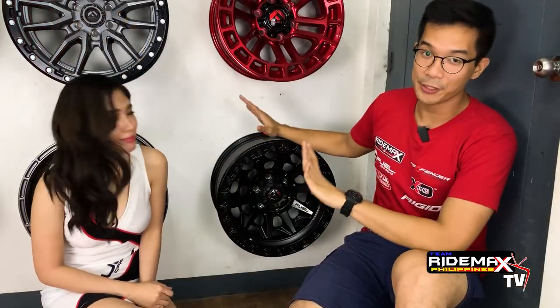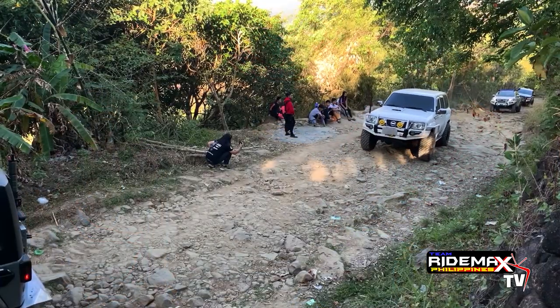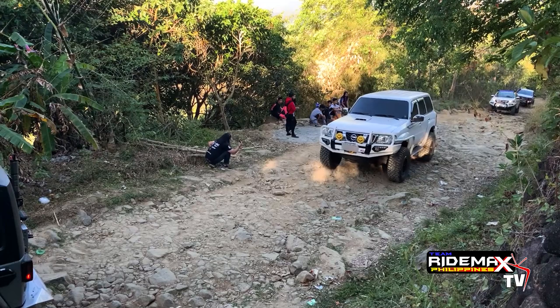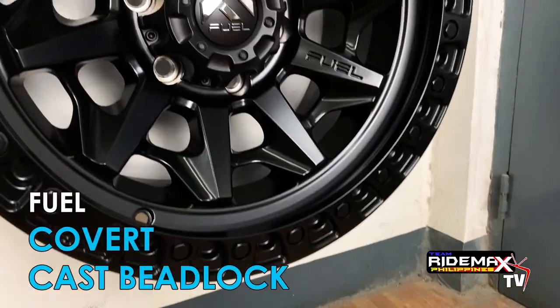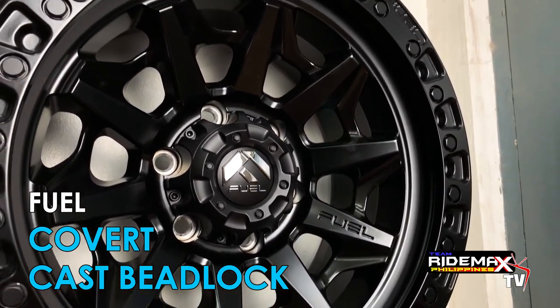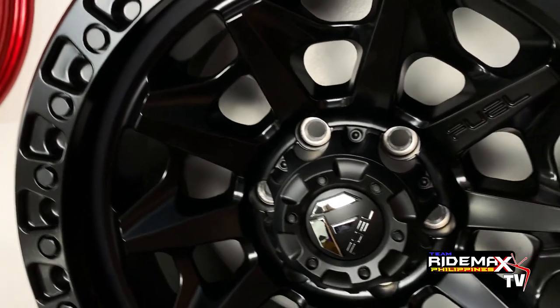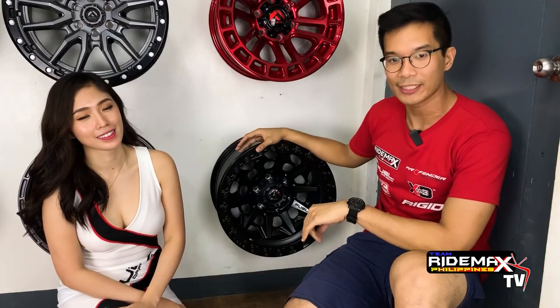And our last featured rim for today, it's actually something we used recently at Mount Balagbag during our recent Ridemax team trail, and it was used recently by our Nissan Patrol, and here it is. This is the Fuel Covert Cast Beadlock with a 17x9 matte black. It's got a hardcore design accent style, perfect for rock crawling adventure and for off-road racing tracks.